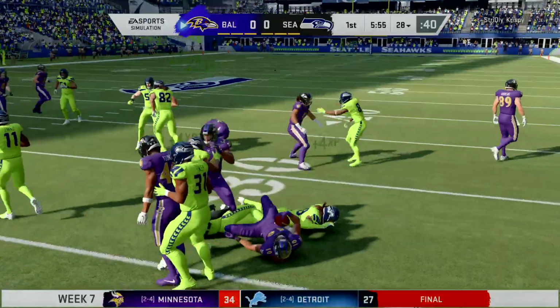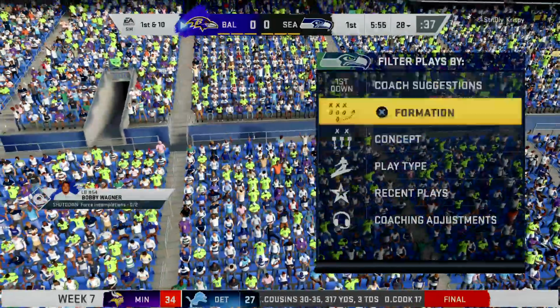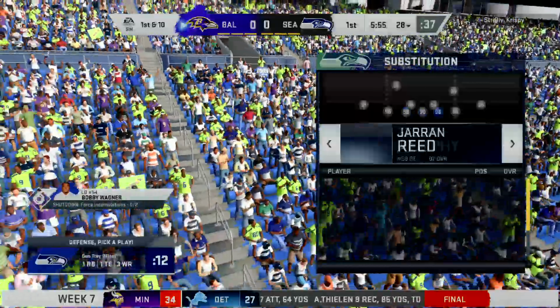And he's up across the 25 and down at the 28-yard line. Here we go. Ravens take over first and 10 at their own 28-yard line.